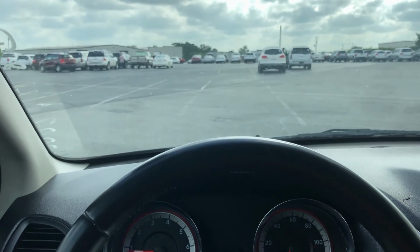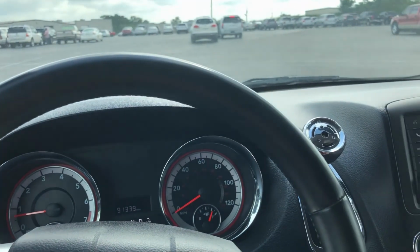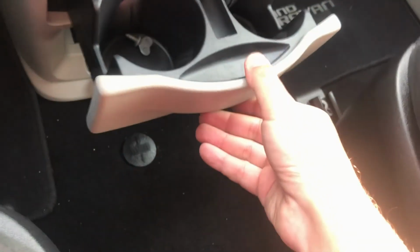As we hear a crunching sound. No, wait, we don't. And let's see. The cloth seats look great. Huge cargo area. The seats have been stowed away. What do we got down here? Cup holders.